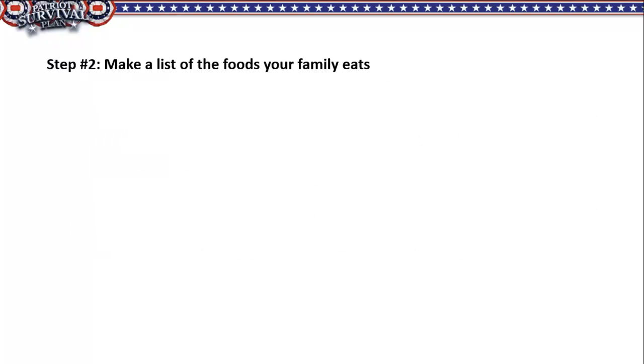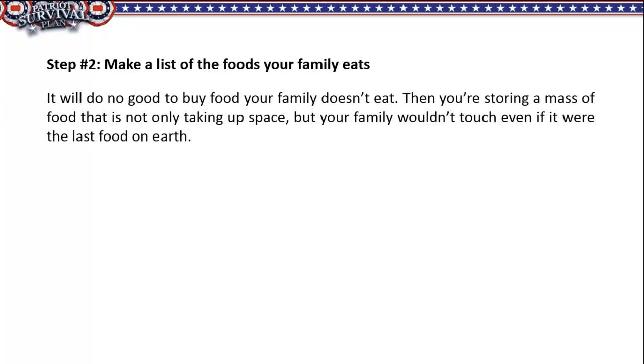Step 2. Make a list of the foods your family eats. It will do no good to buy food your family doesn't eat.